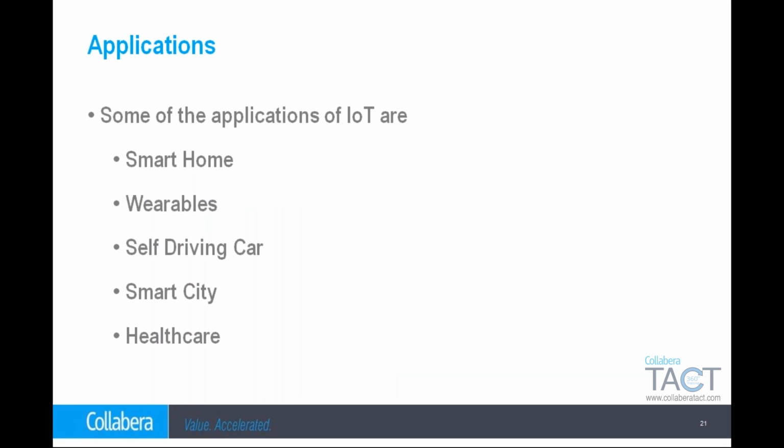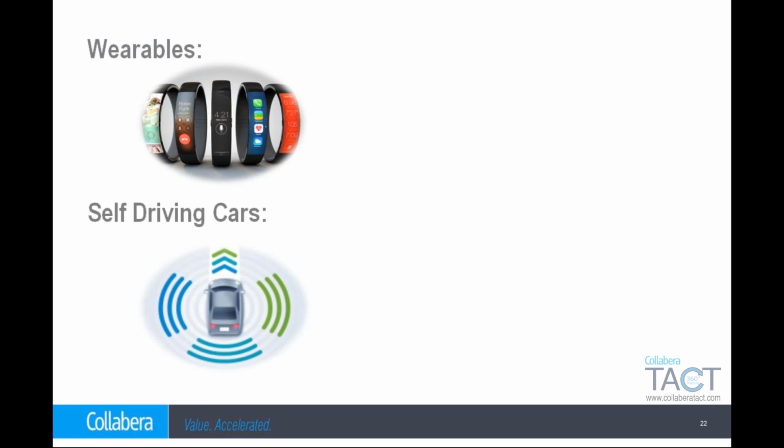So this is why IoT is so essential today. It gives all these advantages, and even more which I have not listed. Now let's have a look at the different use cases of IoT.